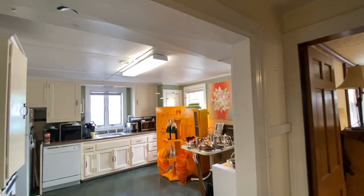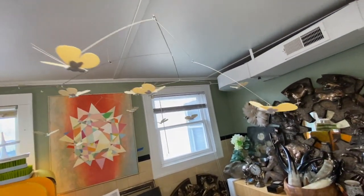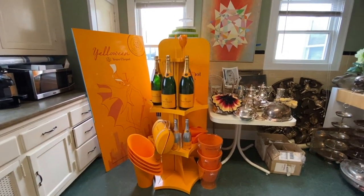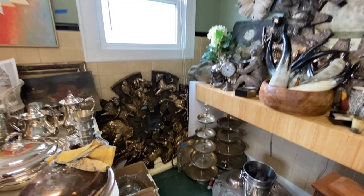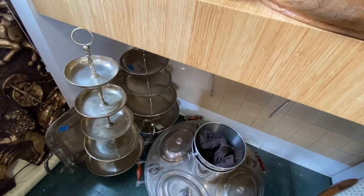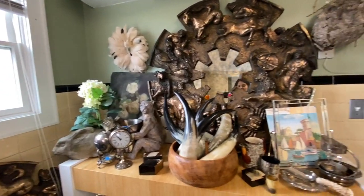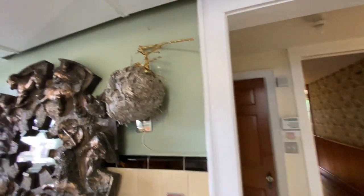Okay. I like this mobile a lot. There are butterflies. And then we have this collection of silver plate. A horoscope thing. Oh, look at that. That is so many tiers. 1, 2, 3, 4, 5 tiers. Oh, the bow hook is pretty. See the bow hook under there? Oh, here's another one of these. Okay. All right. Look at this, a wasp's nest with some gold leafing.